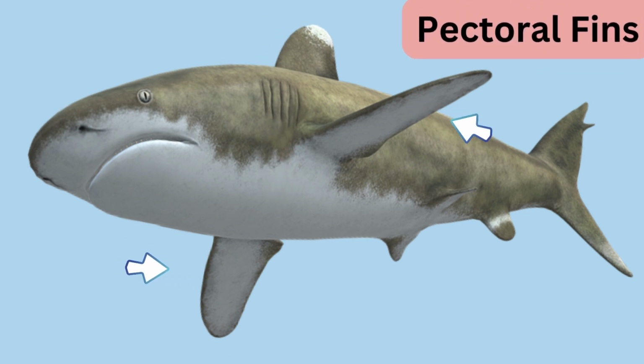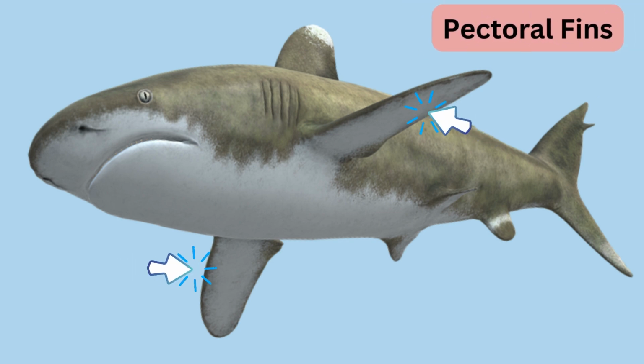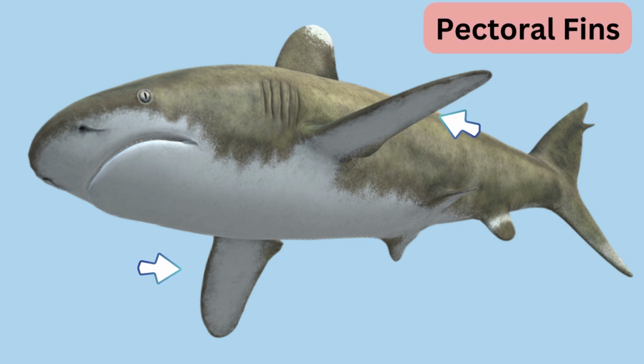Pectoral fins. These provide the shark with lift that holds up the shark's body in the water as it moves forward. If it stops swimming, it sinks.